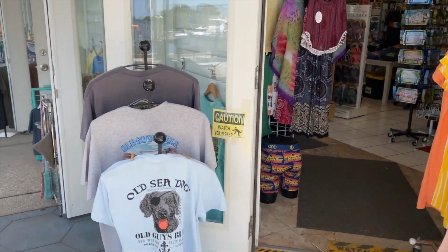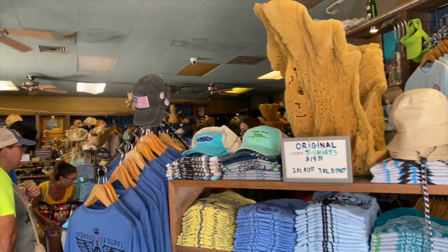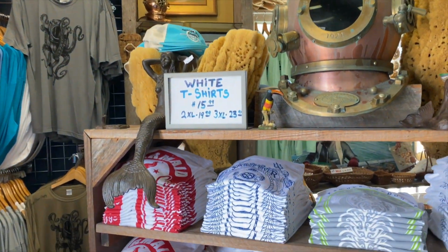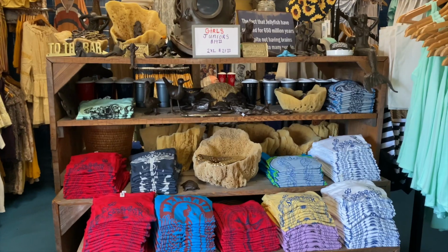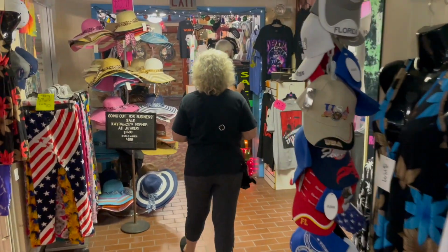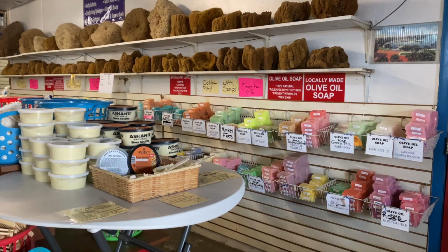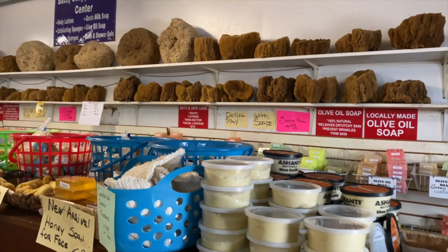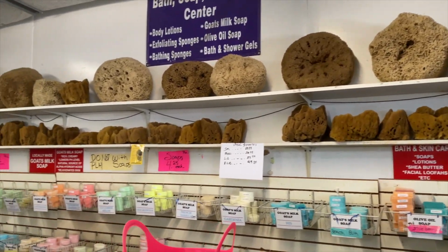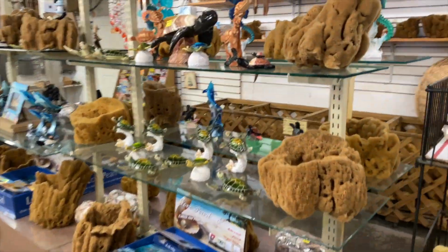There are tons of souvenir shops lined up on the main street and on the side streets. You can find the usual souvenir items, t-shirts, bathing suits, summer clothing, magnets, hats, bags, jewelry, keyrings. You can find different kinds of natural soap and other skincare products. You can find natural sponges of all shapes and sizes in all the souvenir shops. They are very fascinating.